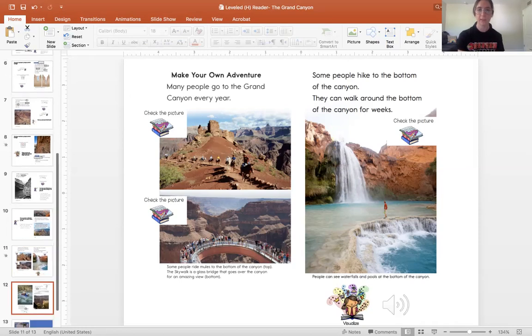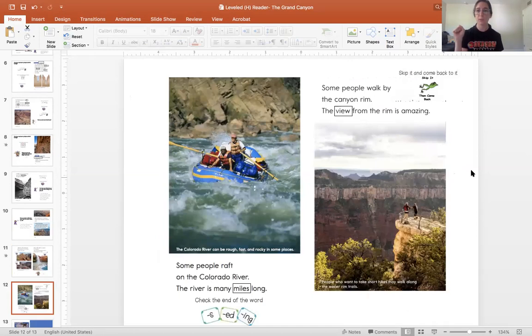Great job. Let's keep going and take some quiet time to really look at our pictures. I see that these people are rafting, river rafting across the rapids. And I notice these people are wearing hiking shoes and clothing, so they must be hiking. Let's go ahead and read.